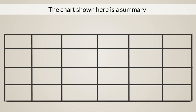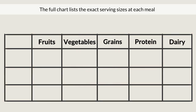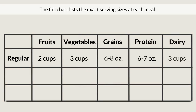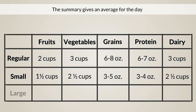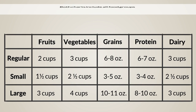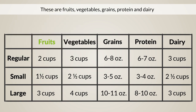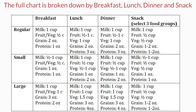The chart shown here is a summary. We've provided you with both the summary and the full chart on your handout. The full chart lists the exact serving sizes at each meal. The summary gives an average for the day. Both charts include all food groups. These are fruits, vegetables, grains, protein, and dairy. The full chart is broken down by breakfast, lunch, dinner, and snack.